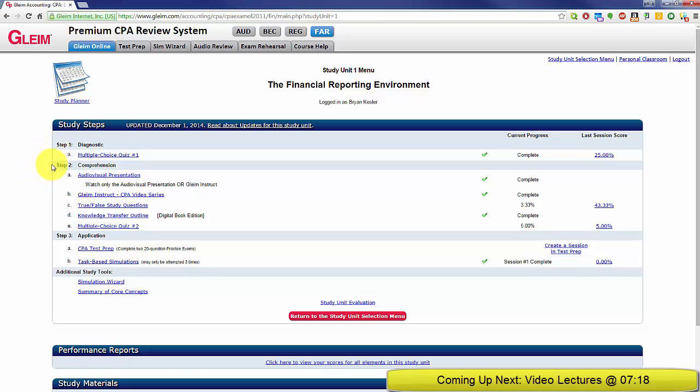before you watch any lectures or do any additional studying. Step 2 is comprehension. This is where you watch the lectures, read the text, do some true-false questions, and an additional multiple choice quiz. Step 3 is application.